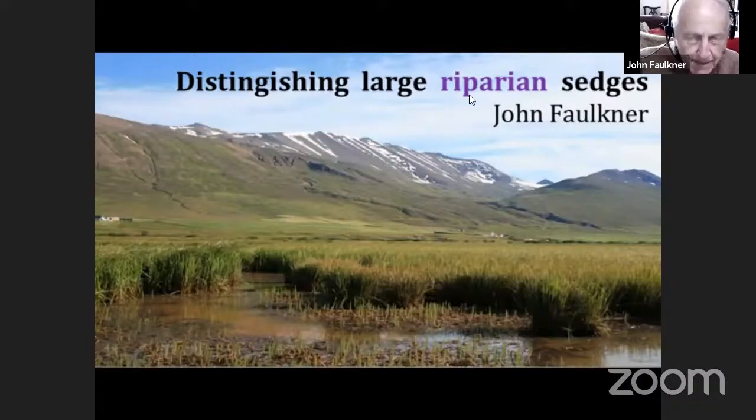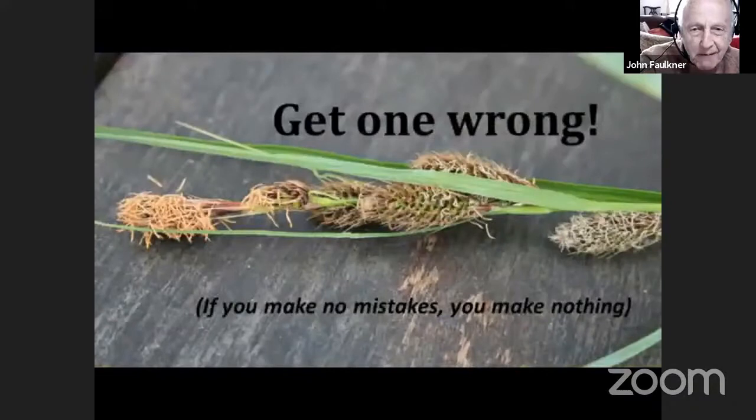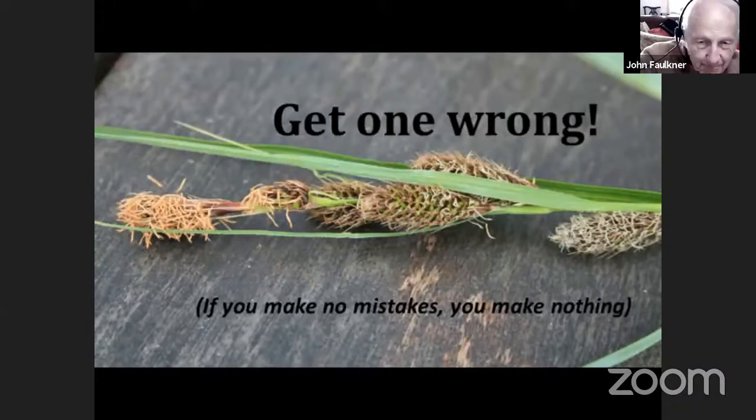I did consider an alternative title for this talk, which was How Do You Join the Ranks of the Most Revered Botanists? And the answer is, get one wrong. If you've made a mistake in this area, you are in very exalted company. And indeed, as you know, there is an old proverb that if you make no mistakes, you make nothing.